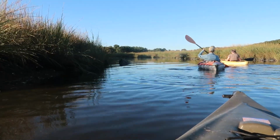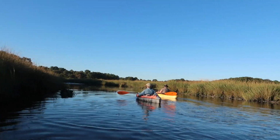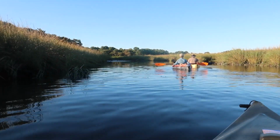So here you can see the little narrow causeways between little islands and other little inlets, and the tide was deep enough for us to just get back in. And we'd even switch kayaks. I'm in my fast little green one, and hubby is in the yellow one I used in my prior video.